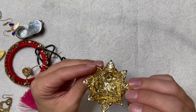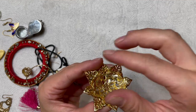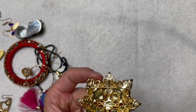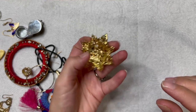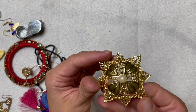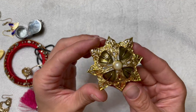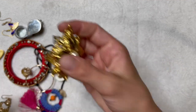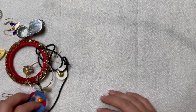Oh, this is nice. I've had so many mystery hairs today. Gross. Oh my gosh, it won't go away. Go away, hair. The enamel is really pretty on this, though. This is a really nice brooch. Very pretty. So I'll try and keep that one.